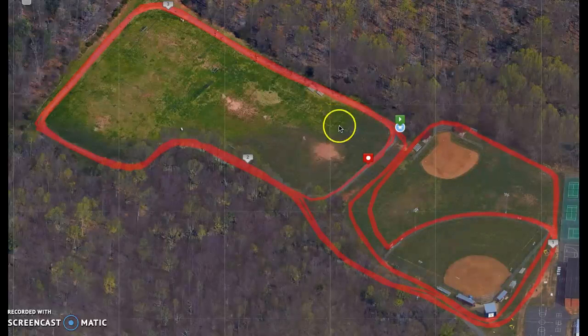Okay? So this is Saturday. This is the JJRT racetrack. One of my favorite days of the year. Okay, let's have some fun.